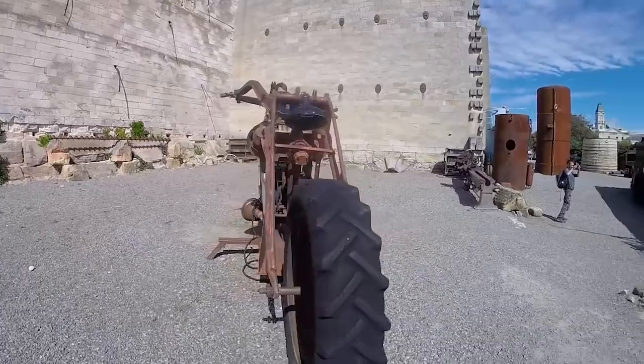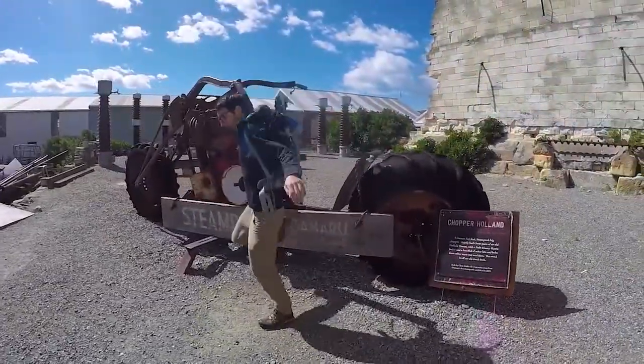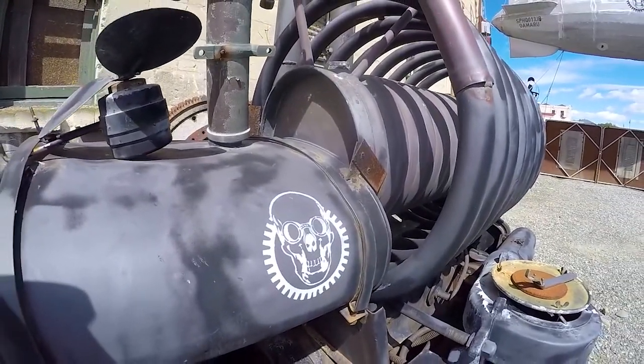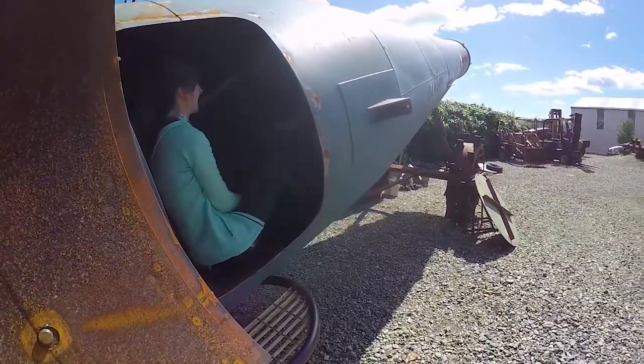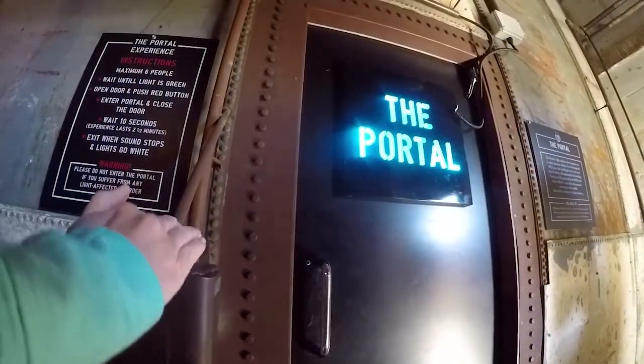But let's just backtrack a bit, because what the hell is steampunk? Well, steampunk is a genre of sci-fi that uses steam-powered machinery rather than the usual advanced technology. Steampunk is present all over popular culture, from movies like Mad Max to video games like BioShock, and this genre has really inspired artists from all over the world to make some pretty awesome creations.